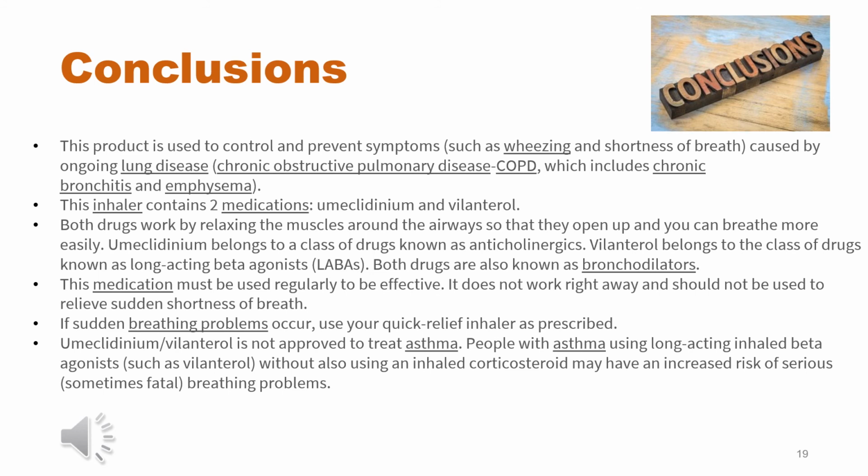This medication must be regularly used to be effective. It doesn't work right away and should not be used to relieve sudden shortness of breath. If sudden breathing problems occur, use your quick relief inhaler as prescribed. Umeclidinium, vilanterol, or Anoro Ellipta is not approved to treat asthma. People with asthma using long-acting inhaled beta agonists such as vilanterol without also using an inhaled corticosteroid may have increased risk of serious or sometimes fatal breathing problems.